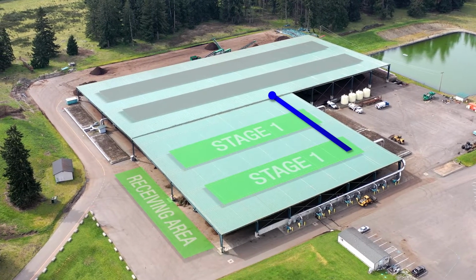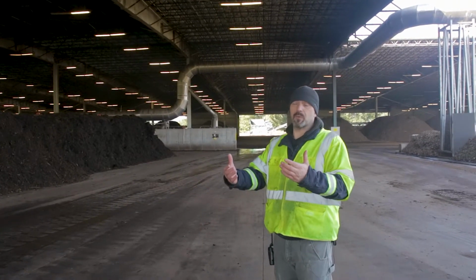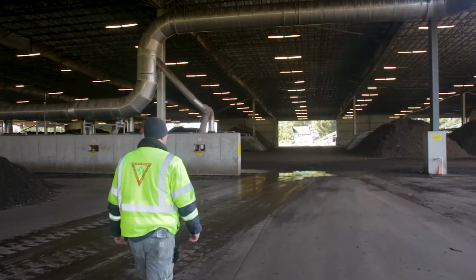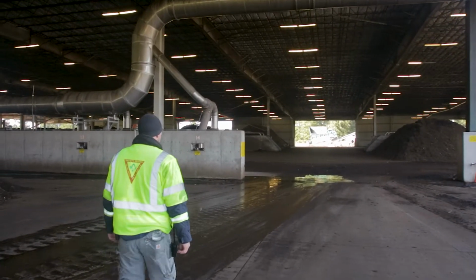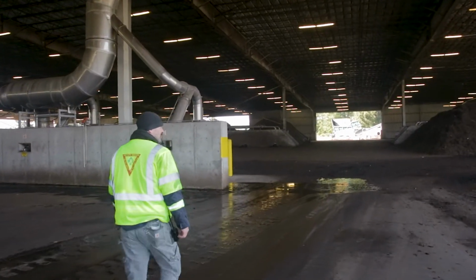All right, I'll take you guys down this way to the stage 2 curing area. And you'll see the path we follow from a pack out from stage 1 to a stage 2. And then you'll see how the piles are laid out and then the flow of the material to the back. So this is the beginning of our stage 2 curing.